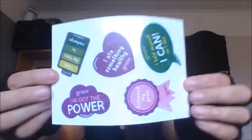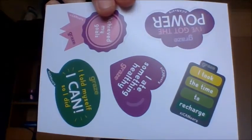And then they've also got some stickers here that says, I told myself I can, so I did, achieved my goals, I ate something healthy, Graze, I've got the power, and I took the time to recharge. So they're just some little stickers to go with the bit on the piece of paper at the start.